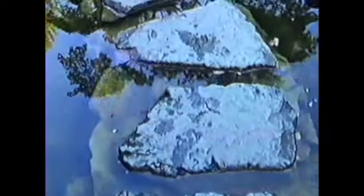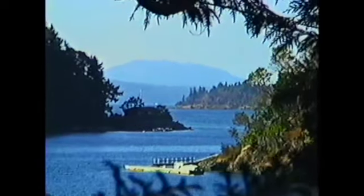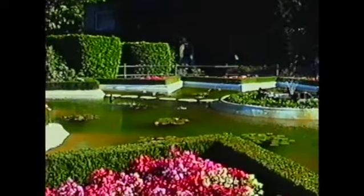Pagoda reflection. That's called a boar scarer. It fills up with water and then makes that noise. Here's an interesting view. This is called the Star Pond. It's shaped like a star, of course.